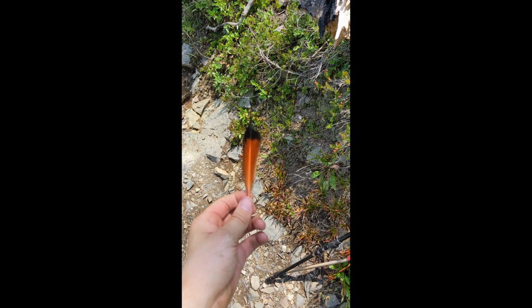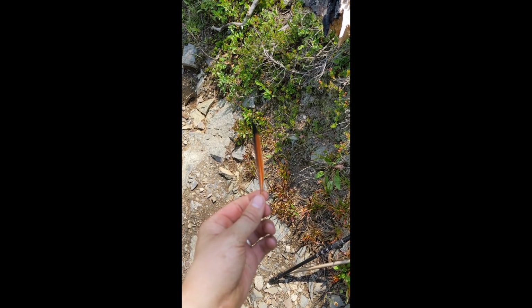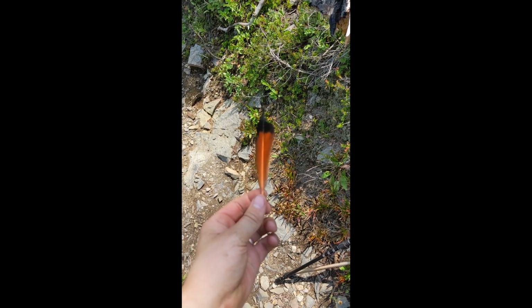This beautiful feather from what I assume is a red-tailed hawk. Looks more orange in this light though. Well, I've made it to Hart's Pass. There's not much to say except that I'm here. Nice spot for lunch.